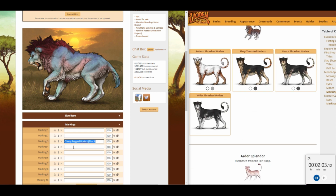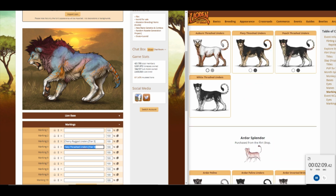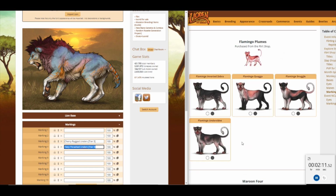Ooh, okay, thrashed. Ooh, what about the fiery thrashed unders? Fiery thrashed unders. Oh, that's kind of interesting. We'll just go with that. Ooh, I like the peach. We'll just stick with that for the moment. If it looks terrible, it looks terrible. I'm not actually going to use this design, so if it does look horrendous and horrific, then it is what it is.